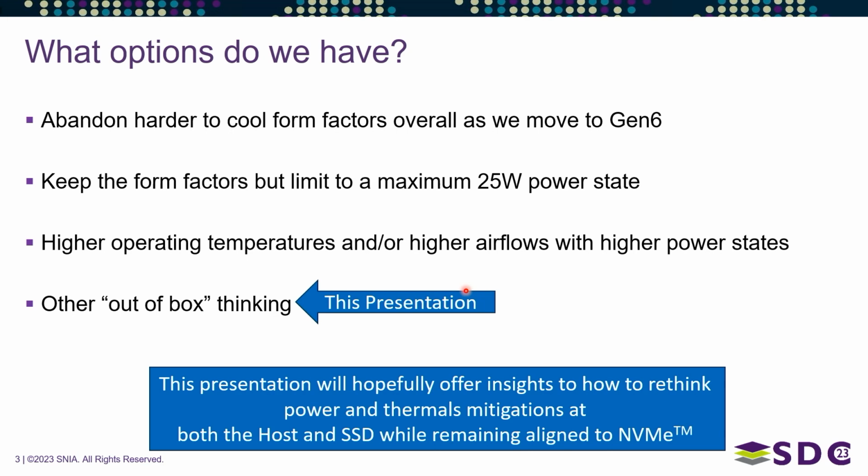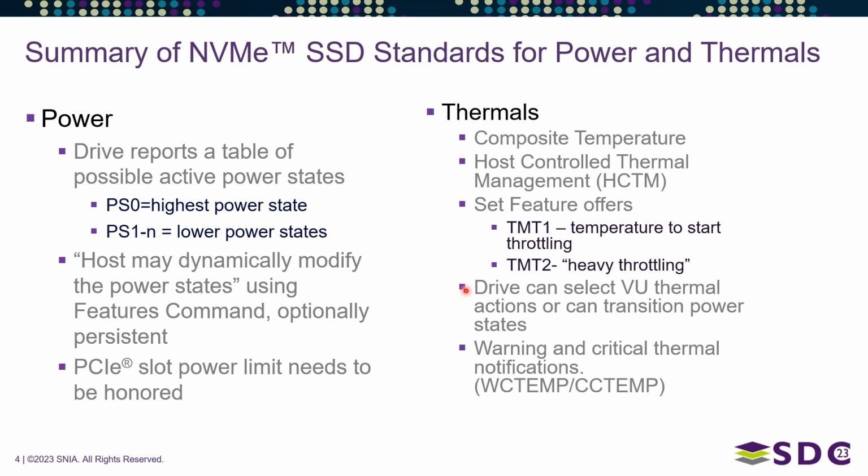So really our goal is to see if we can offer some insights into how to rethink some of the power and thermal mitigations at both the host and the SSD. And these mitigations are aligned to NVMe, so I'm not asking for some new, let's-break-the-standards view of the world here. So quickly, what are the standards? Within NVMe, there are standards around power and standards around thermals. And so a drive can report a table of possible active power states. PS0 is always the highest power state.